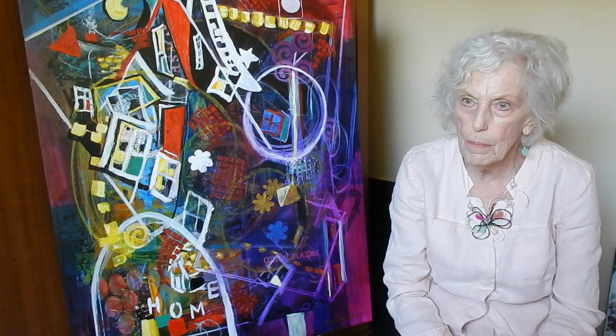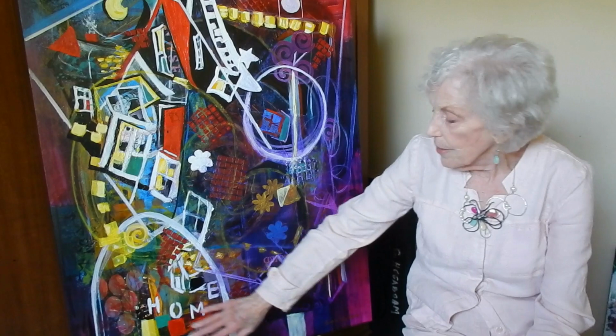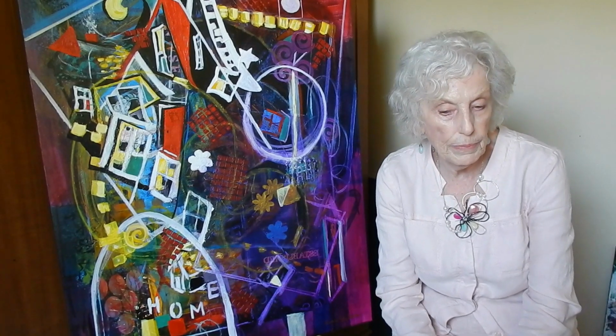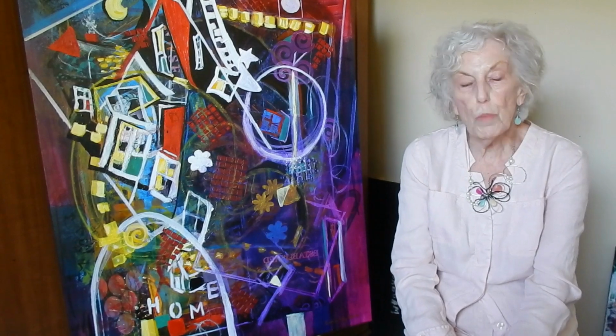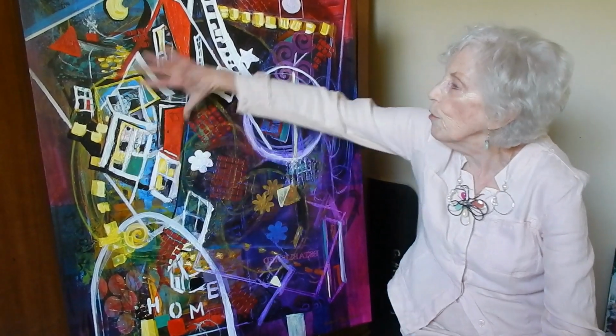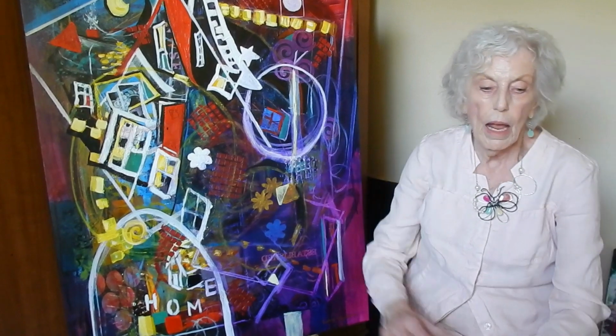My process, I choose a theme. This was part of a theme that I painted during COVID, thus its name, Home. And I work through that until I'm kind of exhausted. I choose my colors. I plan a composition. This was sort of the cantilevered one where the focus is here, but it's balanced over here.